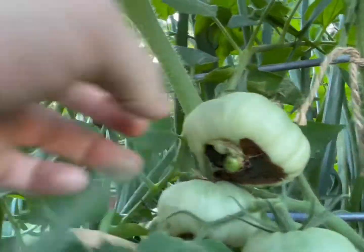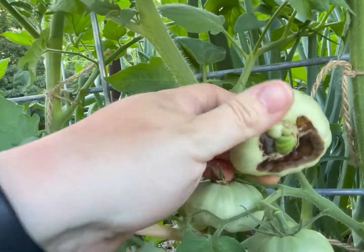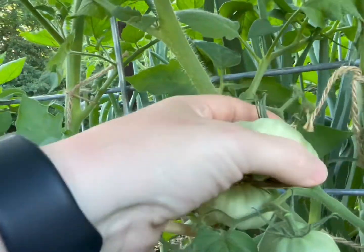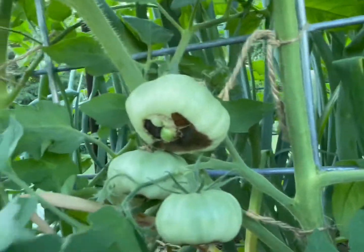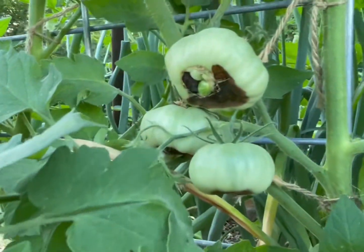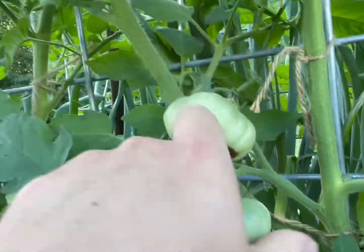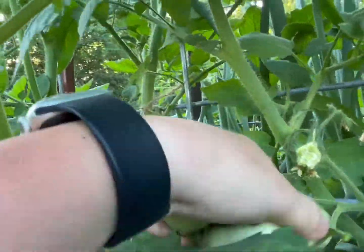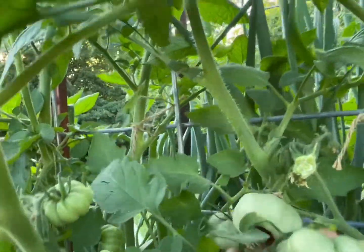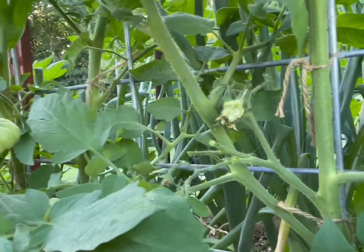Yep, that right there is a perfect example of blossom end rot. Try as you will, you can do everything right and still you'll get some of that. I find often that the first few tomatoes a plant sets, no matter what I do, will have some blossom end rot. And so when you see that, just pick them. There's no saving those tomatoes. They will never be right again. When I see that, I just go ahead and pull them.